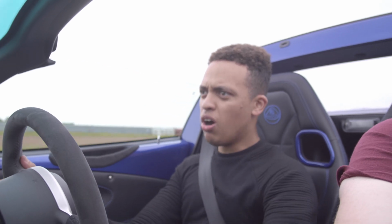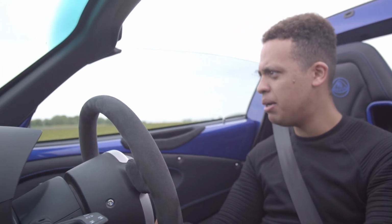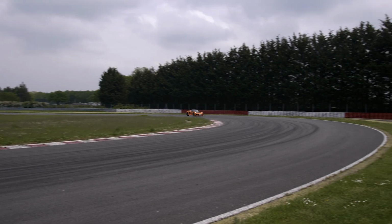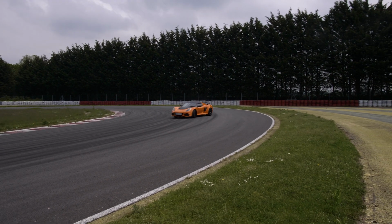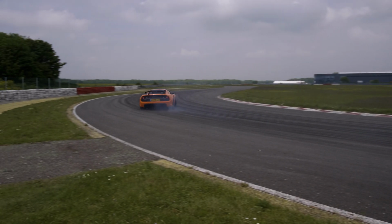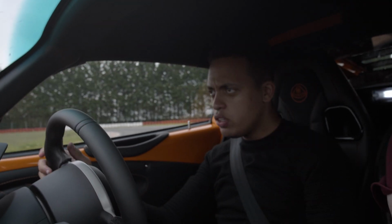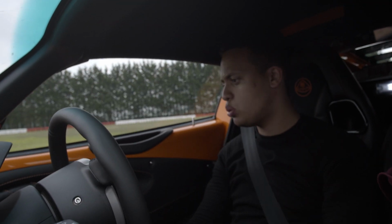Nice. Right. That's it for the Elise on track. I like it. I like it a lot. Let's move over to the Exige. So, Exige. Drove this on the road, I found it a bit too extreme.